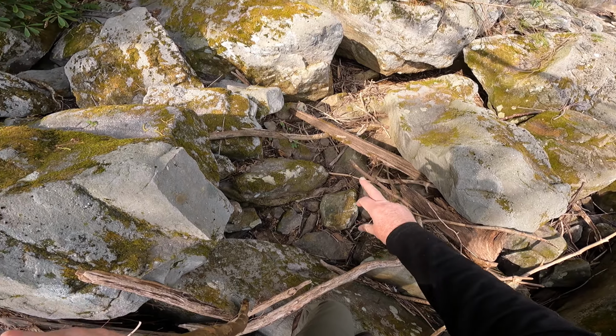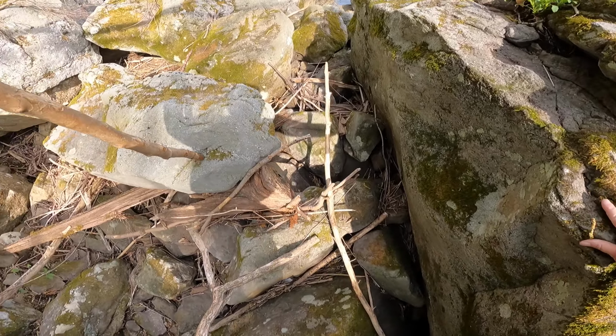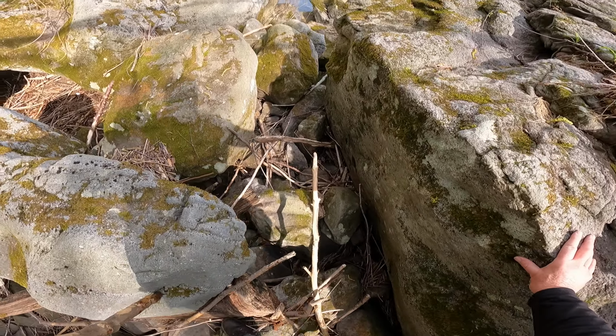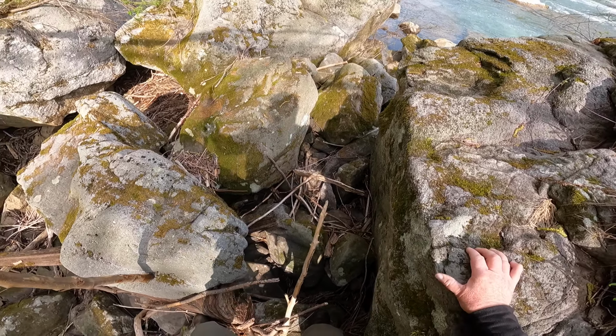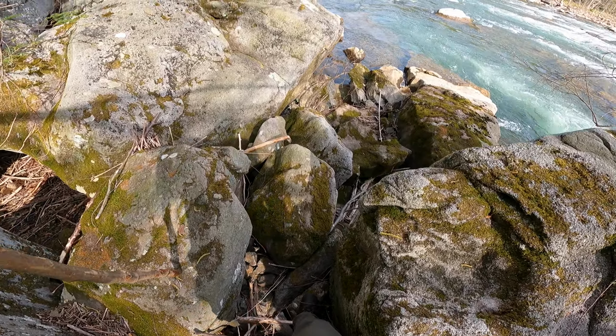Yeah, look at this debris in here. Some good stuff in there for sticks, hiking sticks. Get your real genuine Ohiopyle hiking stick down here. Not very far from the parking lot.